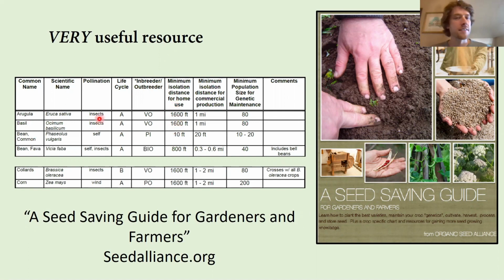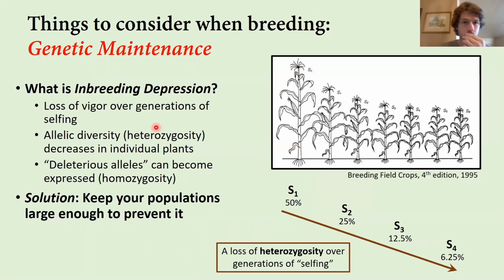So you can see that if it's insect pollinated, 1600 feet, divide that by 3 and you got meters. And if it's selfed, if it likes to self-pollinate, then it's only 10 feet. And that's actually an important thing. So when I talk about inbreeding depression, like back here, this is for plants that like to outcross. So like squash and corn, but a lettuce that likes to self, it's able to handle being homozygous. So it does just fine with a lot of inbreeding. So it depends on the plant too.